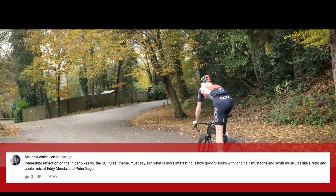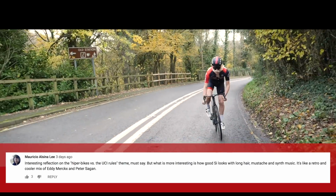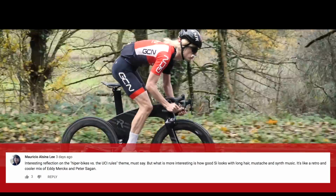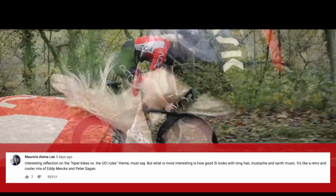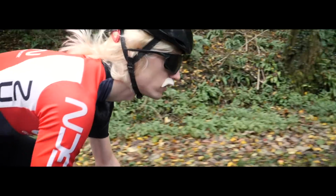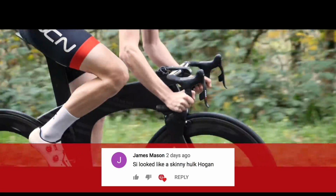But anyway, Maurizio Alcina Lee said, interesting reflection on the theme. But what's more interesting is how good Si looks with long hair, moustache and synth music. It's like a retro and cooler mix of Eddie Merckx and Peter Sagan. No one's ever said anything nicer before, I think. James Mason, meanwhile, just said I look like a skinny Hulk Hogan, which I'd say is probably a compliment too. You think? Oh, thanks, mate.